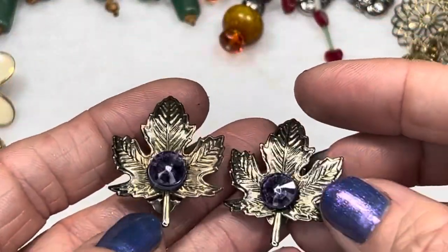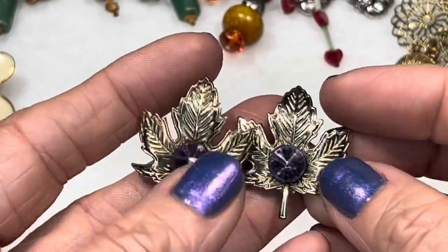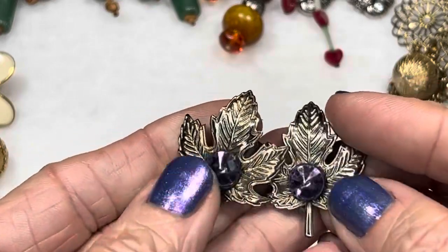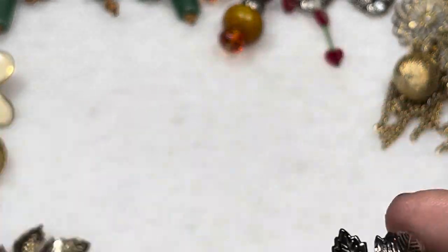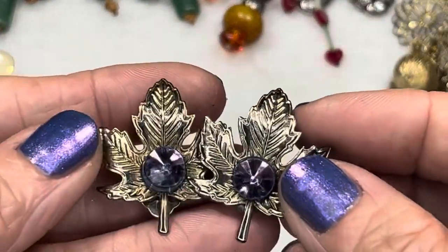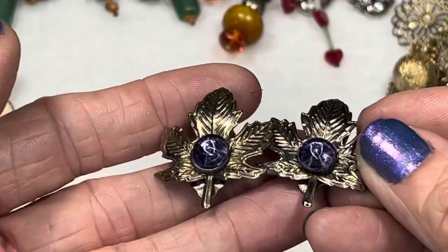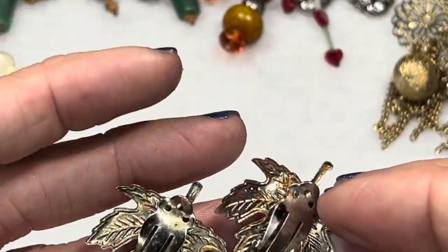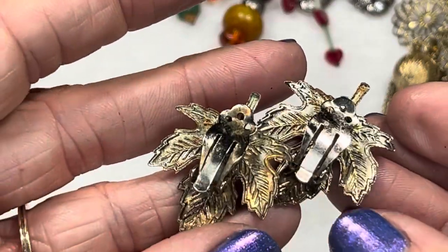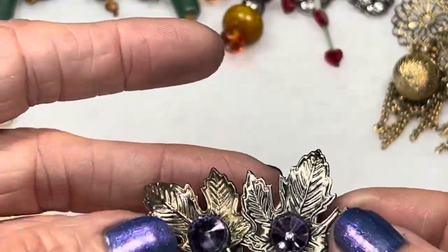They have a little bit of weight to them. My next set of earrings are a little silver tone leaf with a glued down plastic faceted Rivoli style, I guess that's what you call it, kind of gem there, but it's plastic. No mark on the back. Very, very light. Seems kind of cheaply made. They're okay.